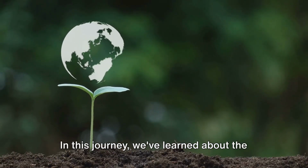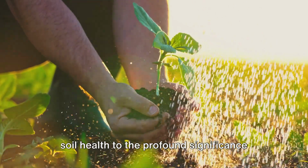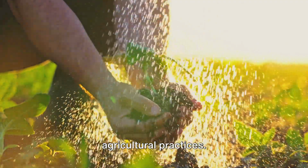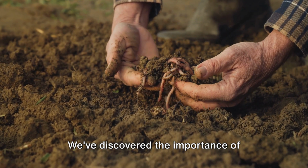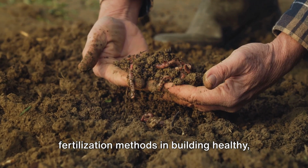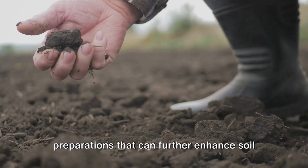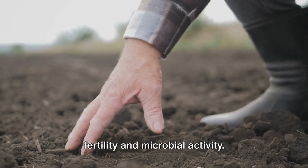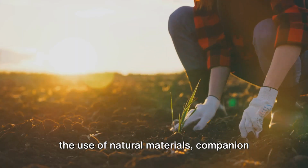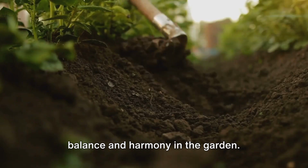In this journey, we've learned about the principles of biodynamic gardening, from its holistic approach to plant care and soil health, to the profound significance of cosmic rhythms and lunar cycles in agricultural practices. We've discovered the importance of composting, cover cropping, and natural fertilization methods in building healthy, life-giving soil. And we've explored the biodynamic preparations that can further enhance soil fertility and microbial activity. We've discussed the biodynamic methods for planting and cultivation, emphasizing the use of natural materials, companion planting, and crop rotation to maintain balance and harmony in the garden.